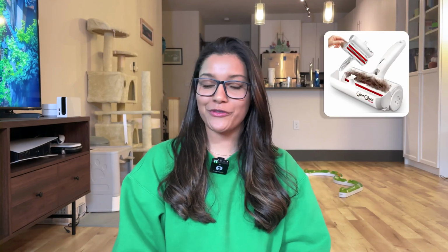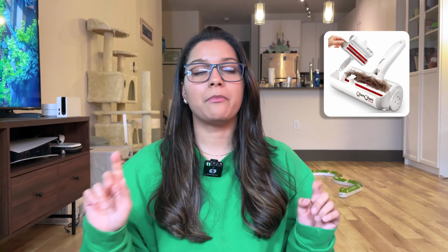The next one has a funny name, but it's the Chom Chom Pet Hair Remover. I use this to clean the fur off of my furniture, sofas, but mainly the cat tree. There's quite a lot of buildup of fur that happens every once in a while, and this one gets the fur super quick, not much to it. It's pretty fun to use too.